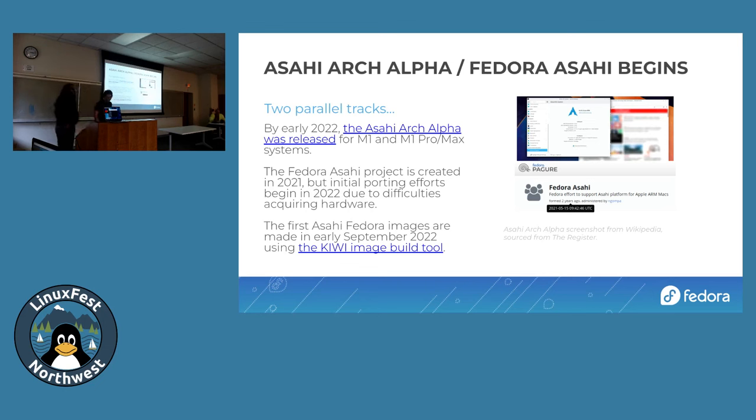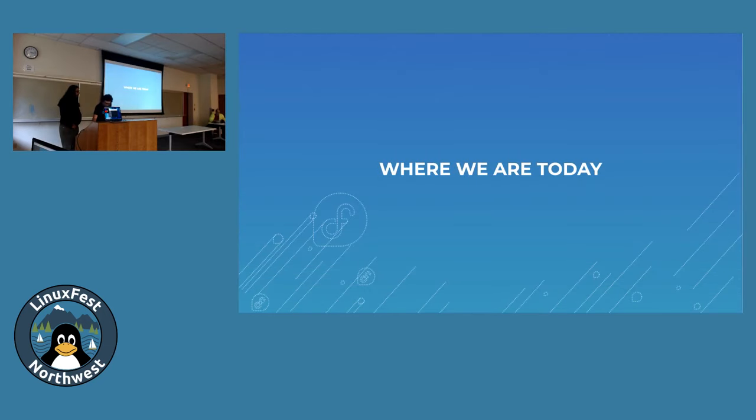We'll never get this right. And that's Kiwi, one of the many image building tools that are available, which we chose because it made this very easy and streamlined, also because Neil likes it. Well, I work on it.